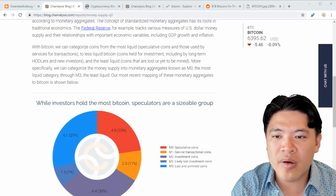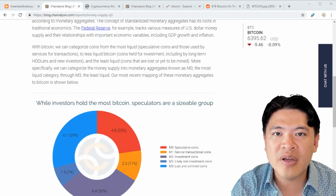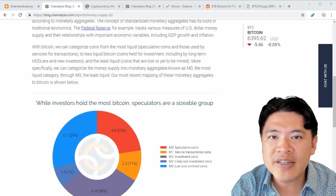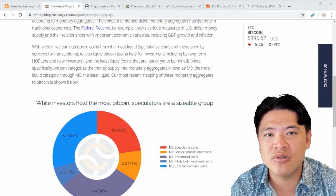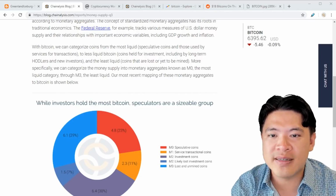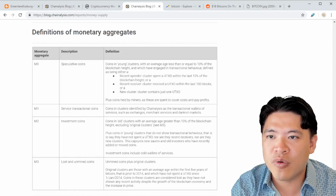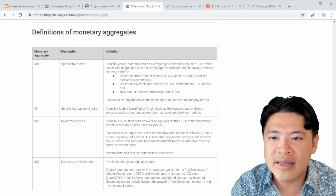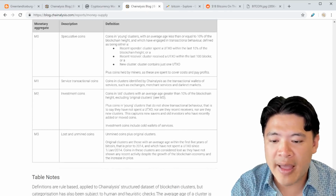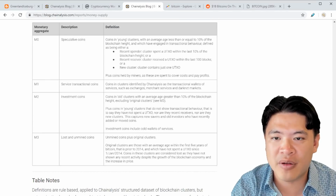So what is this telling us? Right now 23% of Bitcoins are deemed speculative coins. They're held by people who are actively trading, actively moving them to their crypto exchange wallets and trading them on the market. They have been moved recently. Their selection criteria, which you can look at in the report, is that the cluster is spent within 10% of their block height, which correlates to around 1 year for Bitcoin or 1 month for Bitcoin Cash.